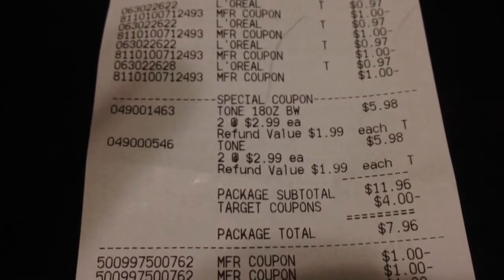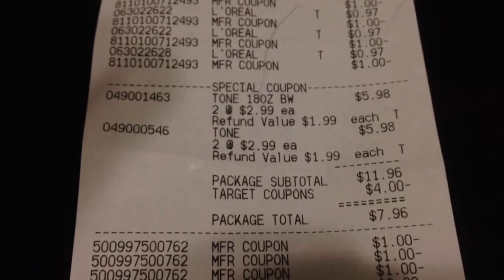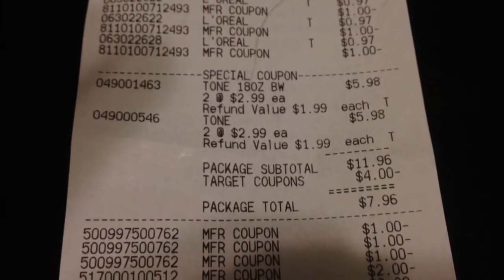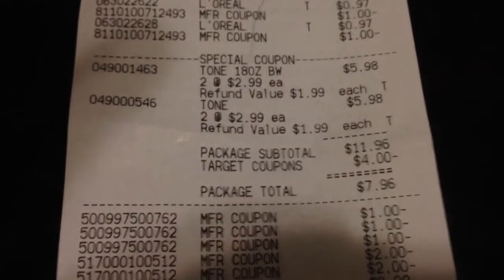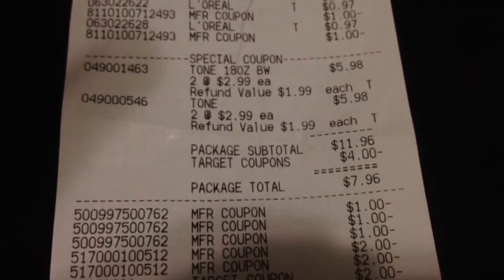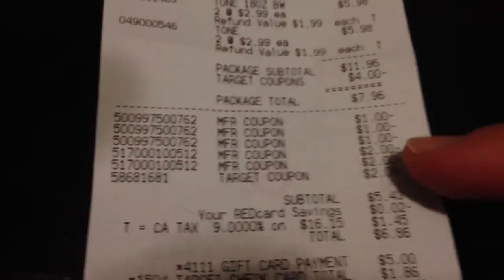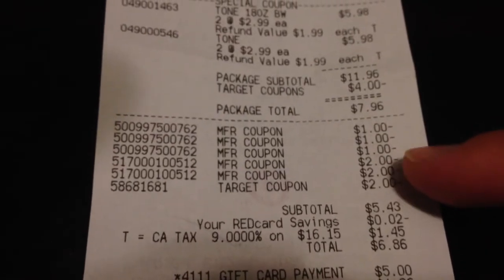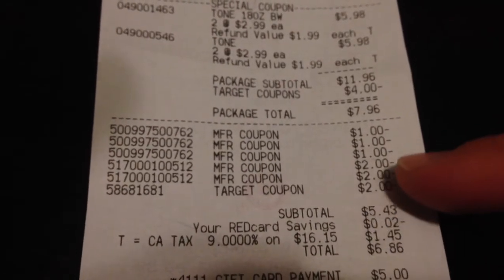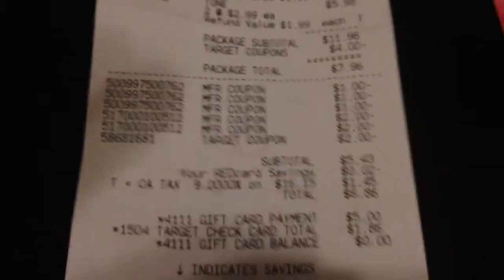And then the Tulum products, there you see. Two of them, they're each $2.99, so it came out to $5.98. And the second one was the $5.98 total. Target coupons, I had two of the $2 off of two. So that came out to $4 down there. So I ended up paying $7. It says package total is $7.98. And then it took off the $4. And then down here, these are the other $2 coupons that you see there. Two of them, because the other one's a Target coupon. The other two are for the Tone items. So it pretty much is the $1 each. And then these $1 manufacturer coupons, they had to manually put in the Revlon because it wasn't going through.